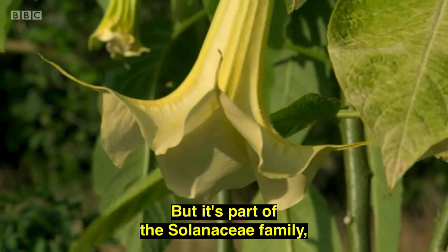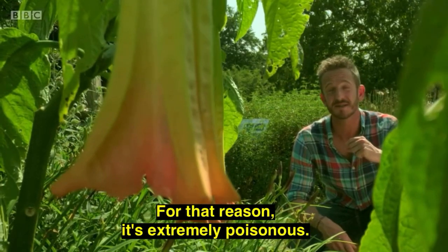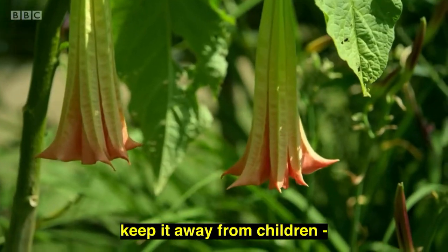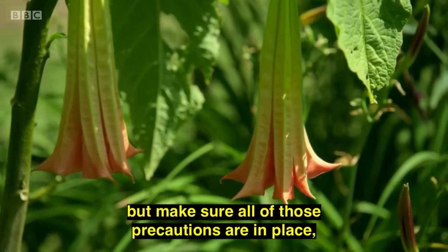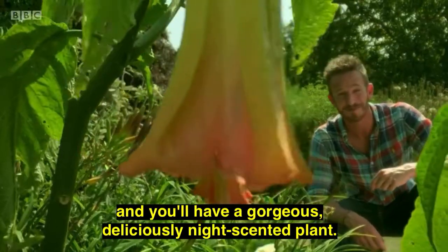But it's part of the Solanaceae family, or the deadly nightshade family. For that reason, it's extremely poisonous. So you need to wear gloves when you're dealing with it, keep it away from children, but make sure all of those precautions are in place and you'll have a gorgeous, deliciously night-scented plant.